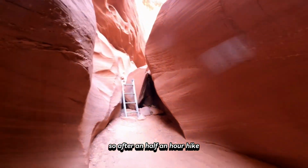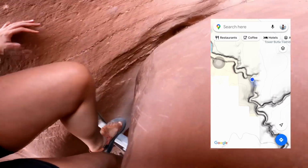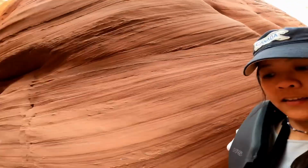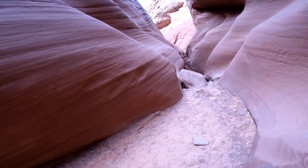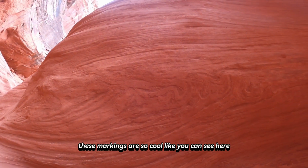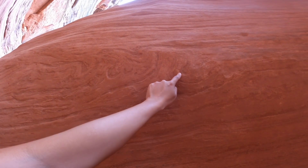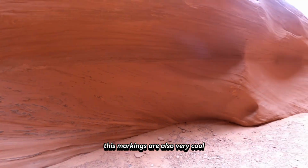So after half an hour hike, I reached this ladder and it's kind of cool. These markings are so cool. Like you can see here, it looks just like the map of this canyon. And these markings are also very cool.